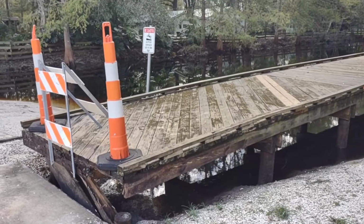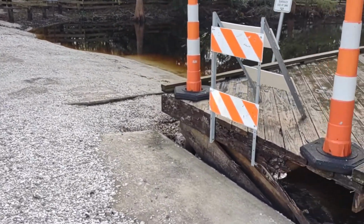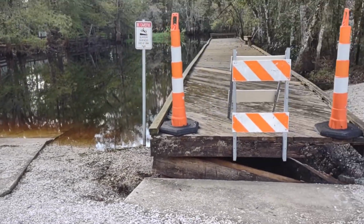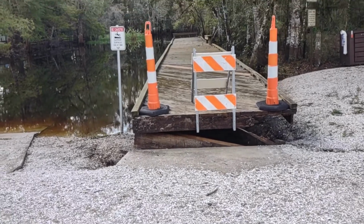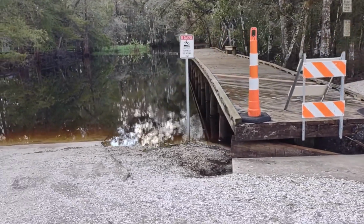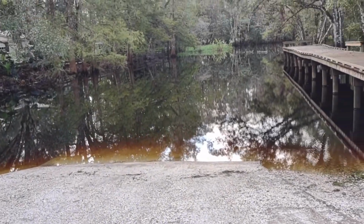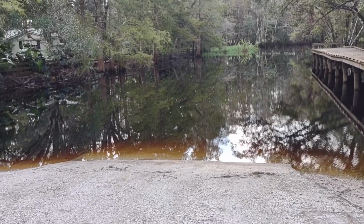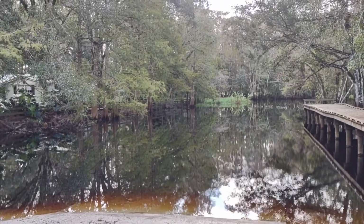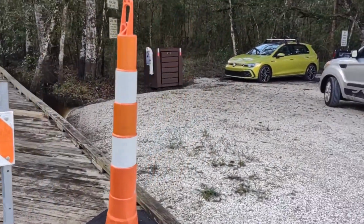So I am at Arbuckle Creek. This is the launch here, and it looks like I haven't seen it since the hurricane, since Ian. It looks like it messed up the dock a little bit, and they got it closed. But it's still pretty high. Not much of the boat ramp there, but I'm actually here to test a kayak out. So we'll see.